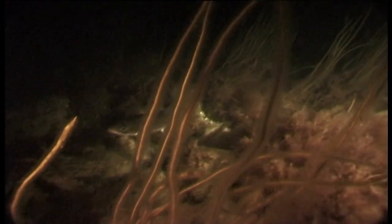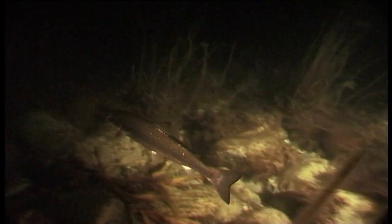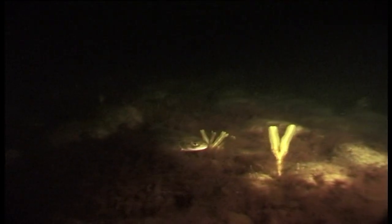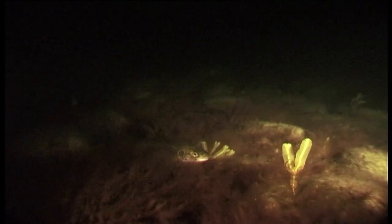And here's a sea trout, slowly and quietly seeking prey among the kelp, maybe looking for shrimp and gammaras. This sea trout seems to be almost sleeping, certainly very inactive, close to the bottom. Maybe it will hunt later.